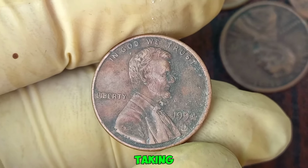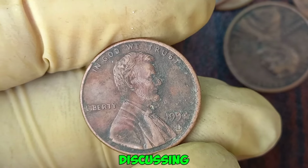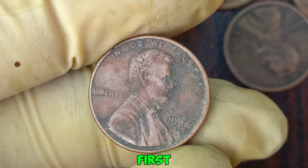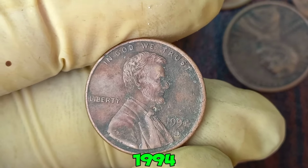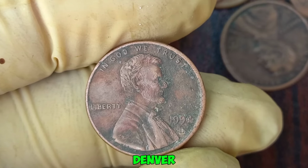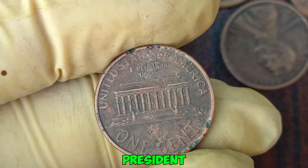We're going to be taking a closer look at the 1994 mint Mark Lincoln penny and discussing just how much these seemingly ordinary coins could be worth. First off, let's talk a bit about the 1994 Lincoln penny. This coin was minted at the Denver Mint in 1994 and features the iconic image of President Abraham Lincoln on the obverse side.